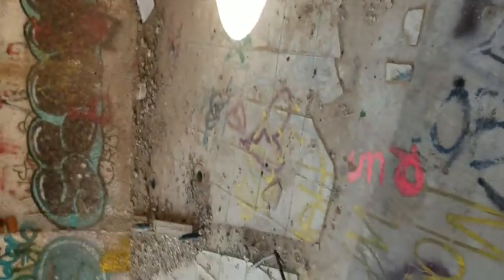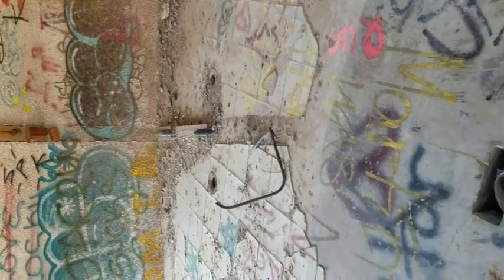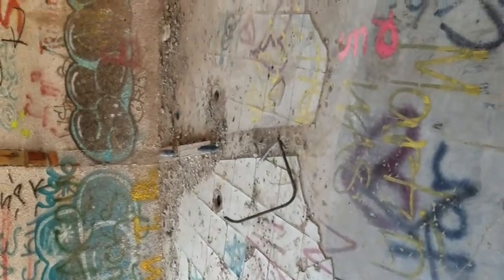Okay, my phone overheated, so it automatically turned off. It's 104 degrees out here today. It's a pretty hot, humid day. We had a storm last night.